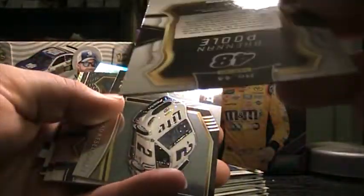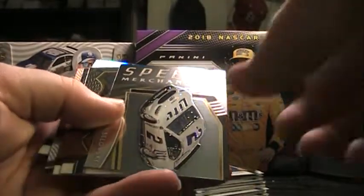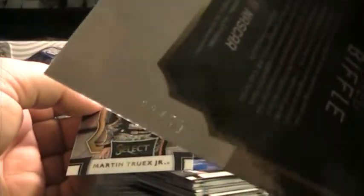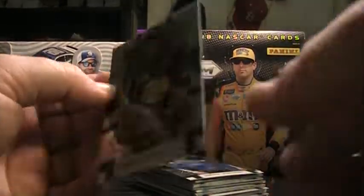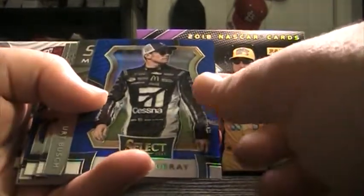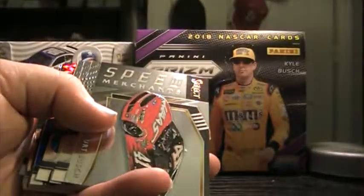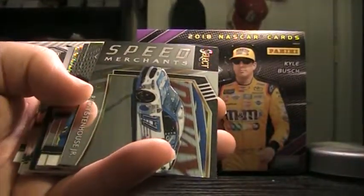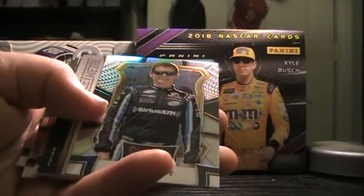Brennan Poole red to 99. Number 97. Speed Merchant is Keselowski. 2 base. A Greg Biffle white prism. Number to 50. 32 on the Biffle. And Truex silver. Chris Buescher silver. Ryan Newman UCP. 3 base. Jamie McMurray blue. 33. Kurt Busch speed merchant. 3 base. Ryan Newman to 299. Ricky Stenhouse insert. Matt Tifft silver. Keselowski 63 of 199 blue.